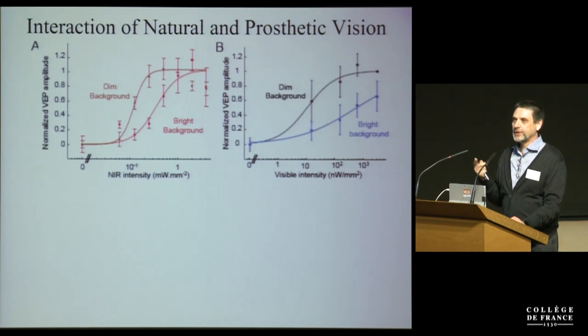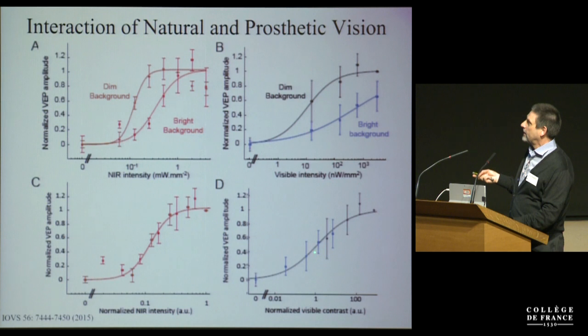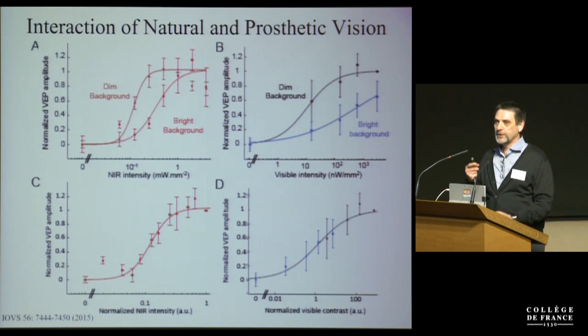So we have to take into account, like with normal vision, that what the retina is responding to is basically contrast. And so you can correct this and relate flash brightness to background, and you will see that this collapses to one single curve, which basically is the contrast of the stimulus, and exactly the same with prosthetic stimulation, but now the contrast is related to background and visible light. So the normal vision and prosthetic vision interact.